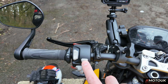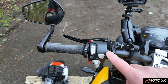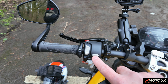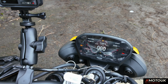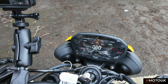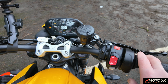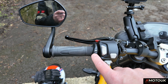So switchgear, you've got a similar one to what's on my Tiger. I quite like these controls. You've not got a cruise control, but you can purchase that separate. It also has different modes. You've got road, sport, track and rider, and also rain. So that's 5 riding modes altogether. On the right you've got your hazards, your start, stop, and also your home screen. And then on this version it's got heated grips.